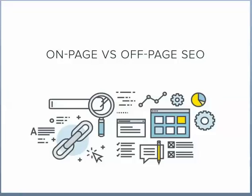So what I want to talk about now is on-page versus off-page SEO. These are really the 2 parts of any SEO strategy. On-page SEO is ensuring the right keywords are integrated correctly on your website. So the focus should be on the 4 components, once again, that I've talked about. Number 1, the website copy. Number 2, the page title. Number 3, the H1 tag. And number 4, the URL structure.